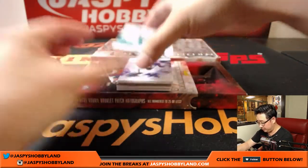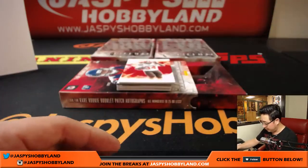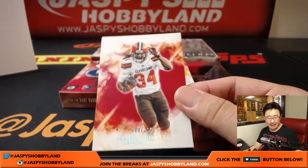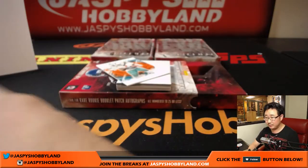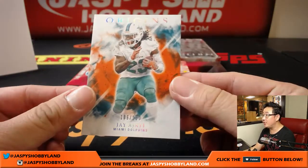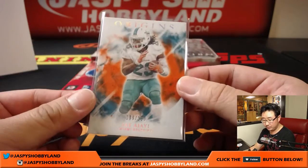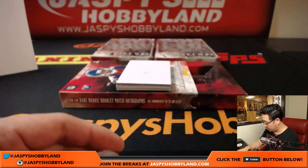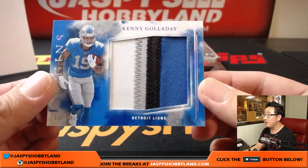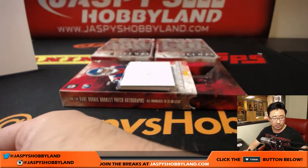All right. Jarvis Landry for the Dolphins. Terrell Suggs for the Ravens. Isaiah Crowell, 89 out of 299 for the Browns, Chris. We got Jay Ajayi, 106 out of 150 for the Dolphins. That goes to John Parker. Kenny G. Nice, 35 out of 49, big jumbo relic. Kenny G for the Lions. John Parker with that one. Nice one, John.